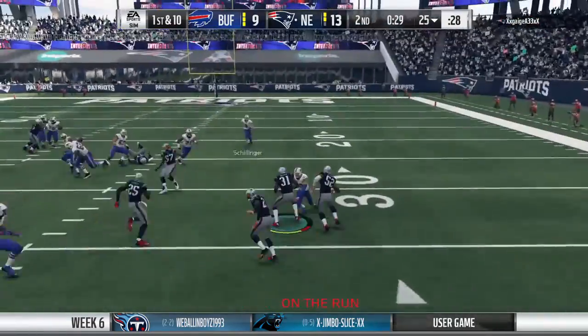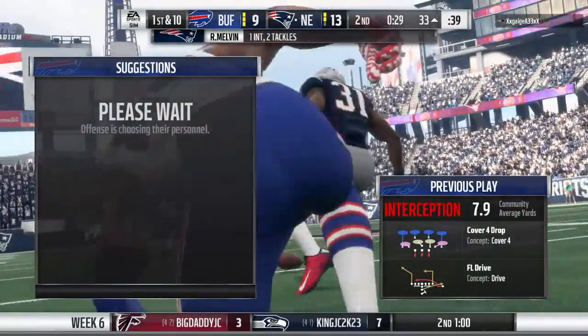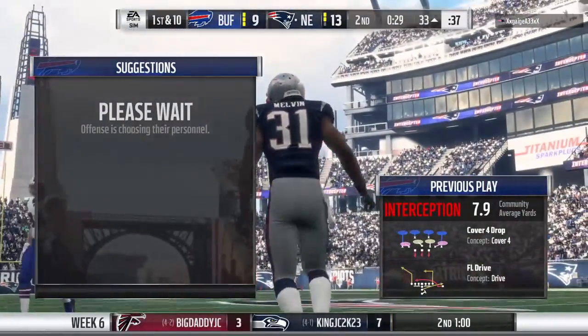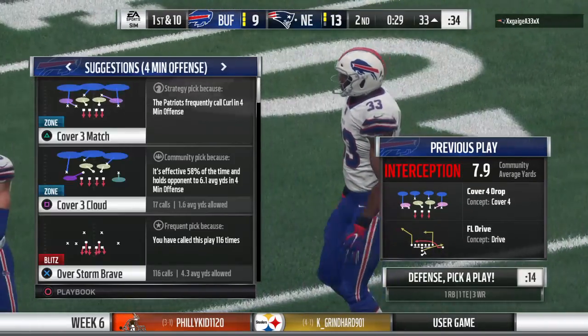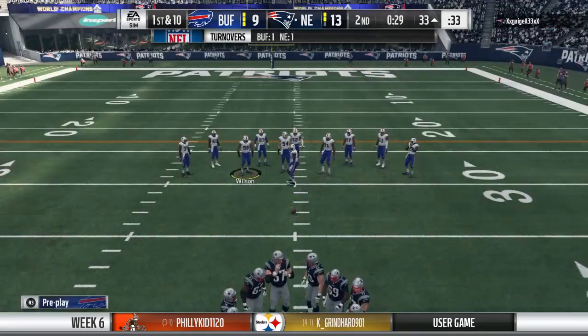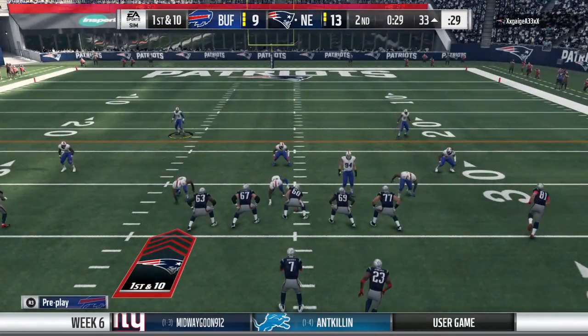Into heavy traffic, and it's intercepted. Picked off near the 34. And they have the football and will set up shop at the 33-yard line. That late in the clock, 2nd quarter, why not just run it a time or two and get it into the locker room? What you're saying makes absolutely perfect sense. Run it and get out of there.